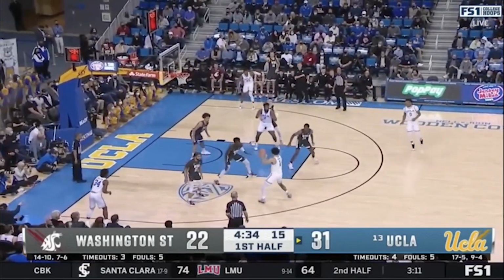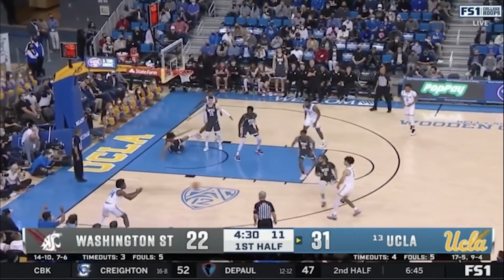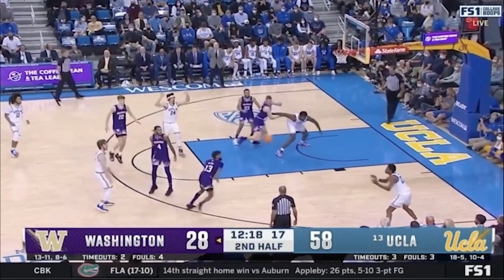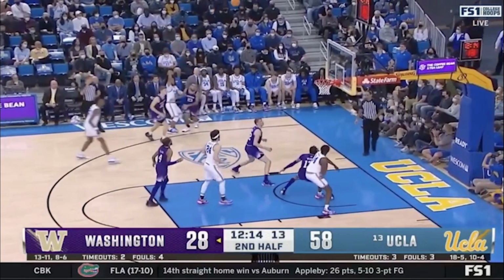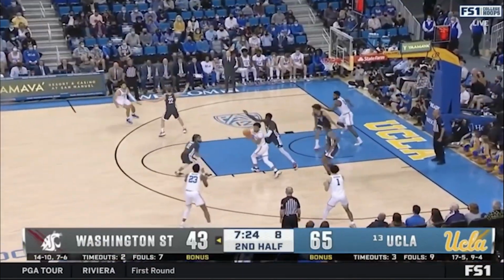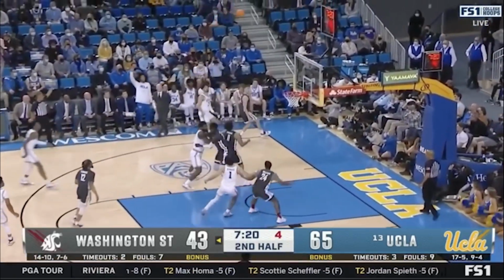Since we're on the topic of Watson putting the ball on the floor, let's break down his passing. This is another interesting, budding element of the UCLA freshman's game. Watson had 26 assists to 30 turnovers in Westwood, but the sample size is so small that I'm not reading too much into it at all. Rather, I like what P-Watt has shown attacking closeouts and generating good looks for his teammates.